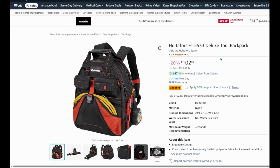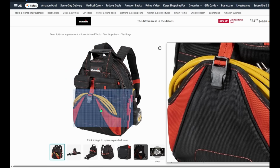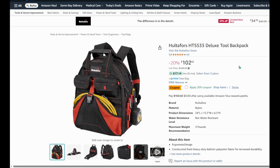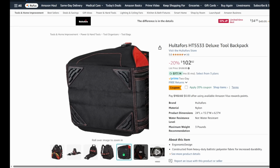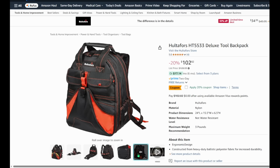Then we have some tool storage from Hultafors, Deluxe Tool Backpack. And if you have tools and you need to be mobile, a good tool bag is always necessary. Haven't heard of Hultafors, but it looks pretty quality. And $102.82, it better be 20% off. This was showing best price, but you can also apply a 20% coupon, which will get it down to $80. So it seems like a pretty decent deal on a quality looking bag.